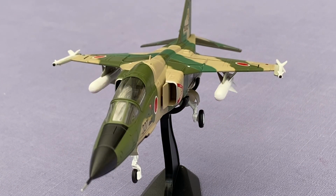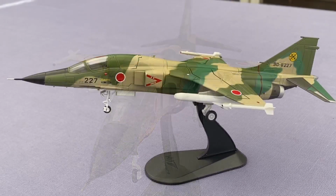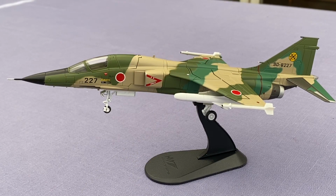Due to the delay in the development of the successor F-2, it remained in active service for a long time. But in 2006, the last aircraft deployed to the 6th Squadron at Tsuiki Air Base was retired and ended operation. The 6th Squadron was formed on August 1, 1959, as the 6th F-86F fighter unit of the Air Self-Defense Force under the control of the 2nd Air Wing at Chitose Air Base.